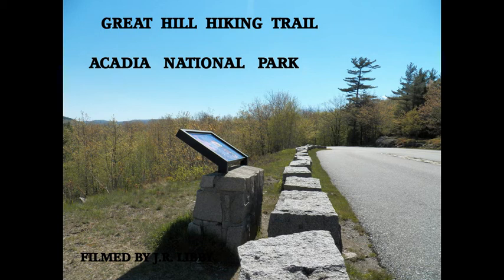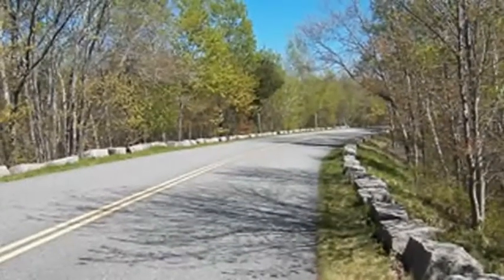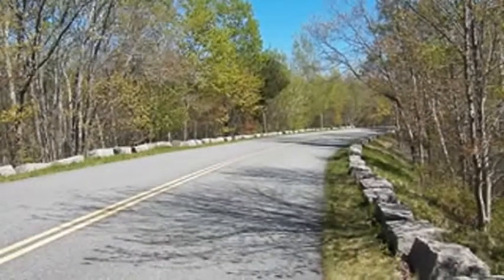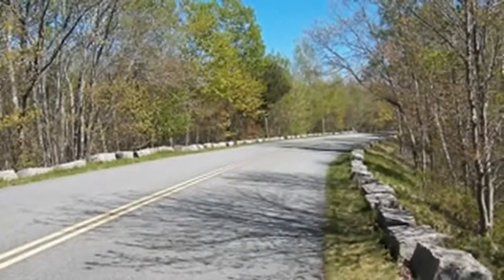Okay, this right here is West Street Extension, and today we're going to be doing a video on a phantom or ghost trail that runs up the side of Great Hill.